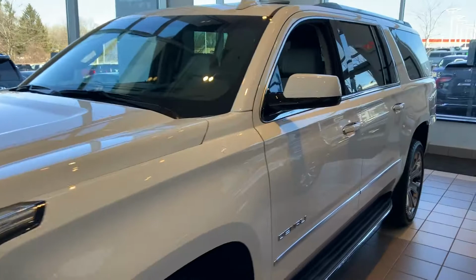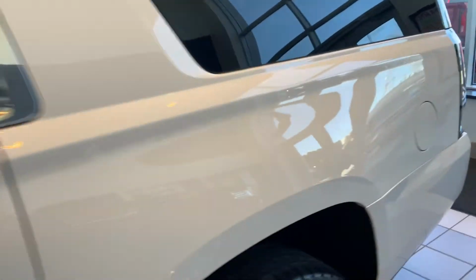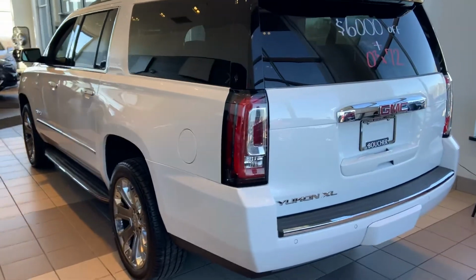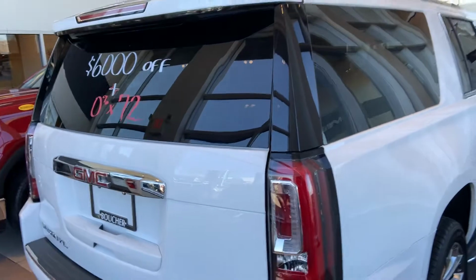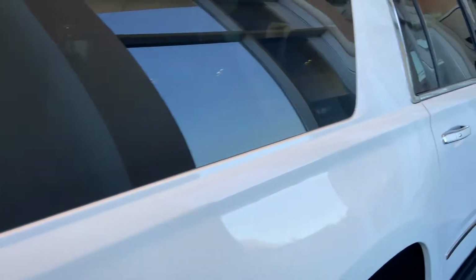Just giving you a nice shot of this 2019 GMC Yukon XL Denali. Vehicle comes equipped with heated and ventilated seats, heated steering wheel. This one we optioned in 22-inch high-polished alloy wheels with chrome accents. Using our current auto show promotions, which have been extended throughout the month, you can get up to $6,000 off and 0%.